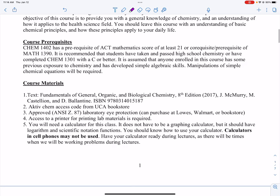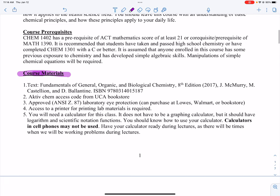The next most important thing would be our course materials. So make sure that you have acquired our correct textbook, Fundamentals of General Organic and Biochem, 8th edition. And then secondly, our Active Chem access code. You can get it from the bookstore. There's other places as well. And you get temporary access online, but you have to make sure you pay for that eventually within the first 2 weeks.